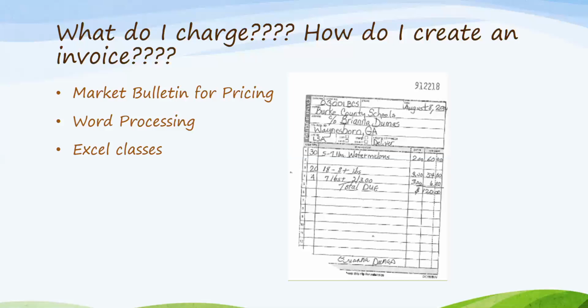So one of the things that my farmers have really, really struggled with is what to charge, how much to charge, and how to create an invoice. So we talked to the farmers about using the market bulletin for pricing that they have access to, and it shows what, if they went to the state farmers market, is the going price for strawberries and blueberries and peaches. We also let them have access to the weekly bids that we get from our local produce vendor, so they have some idea of how to price their product and be competitive.